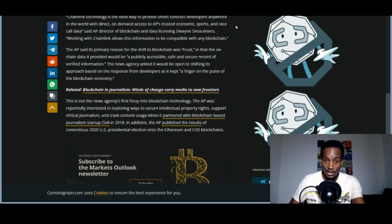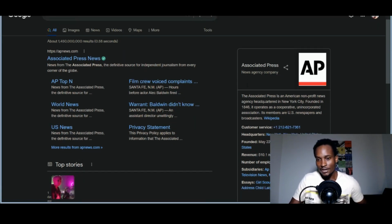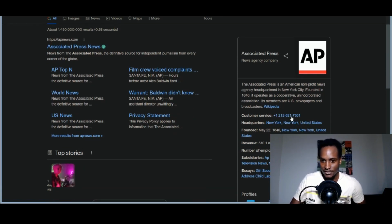So what I wanted to clear up, their publishing on the EOS blockchain was actually in, for those that do not know what Associated Press is, I should have started with this. The Associated Press is an American nonprofit news agency headquartered in New York City, founded in 1846. It operates as a cooperative, unincorporated association, and its members are US newspapers and broadcasters.